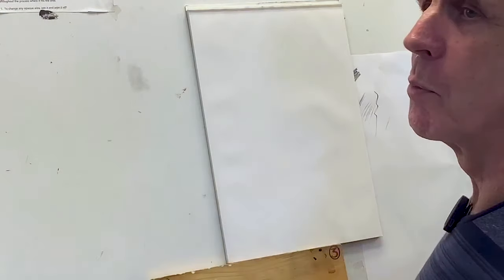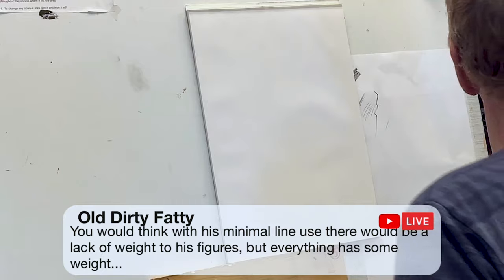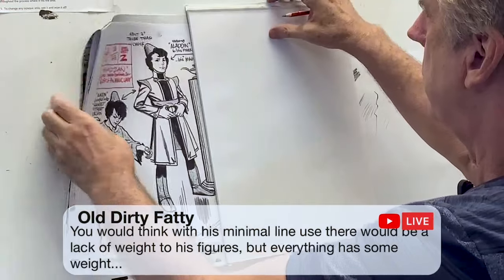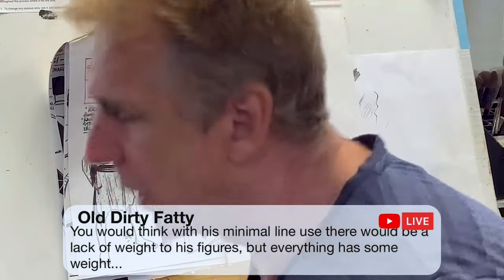We have a comment that says, you would think with his minimal line use, there would be a lack of weight to his figures, but everything has some weight and force. That's all true. That guy pointed out that these figures have a lot of weight to them. That's something you hear the minute you enter the field. The thing has got to look like it has actual weight to it.